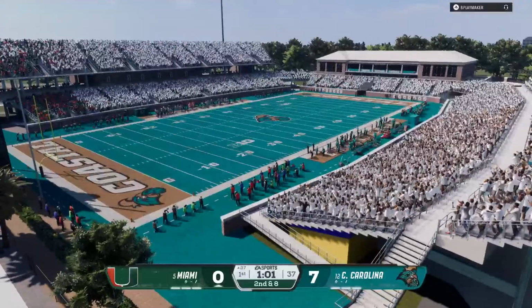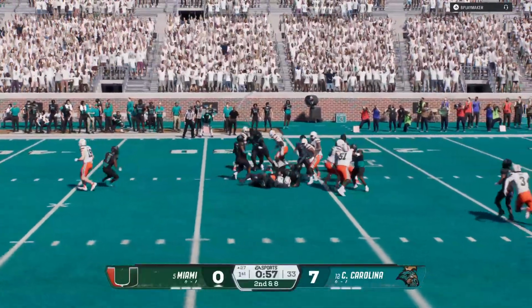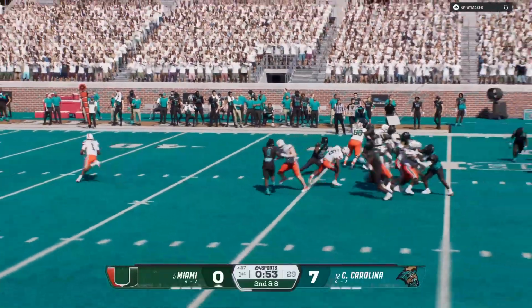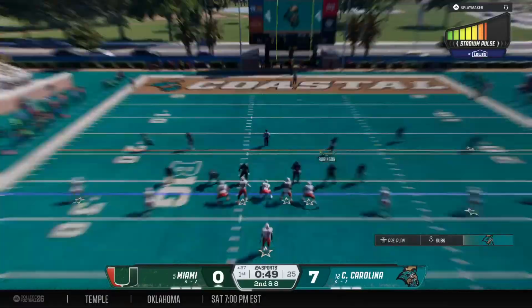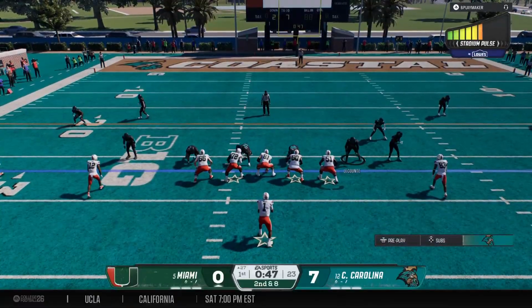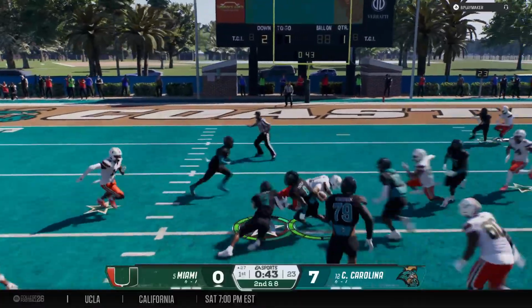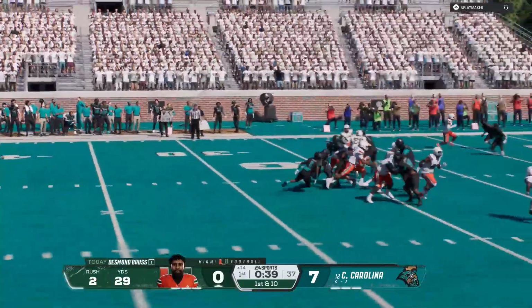Hey, it's a great job of this defense containing the running game. But if I'm calling the plays, I'm not abandoning the running game just yet. I think it's important to have some sense of balance. So throwing and running is essential. Stick with it. Here's the second down play. Designed quarterback run. And he's brought down, but not before he gets first down yardage.